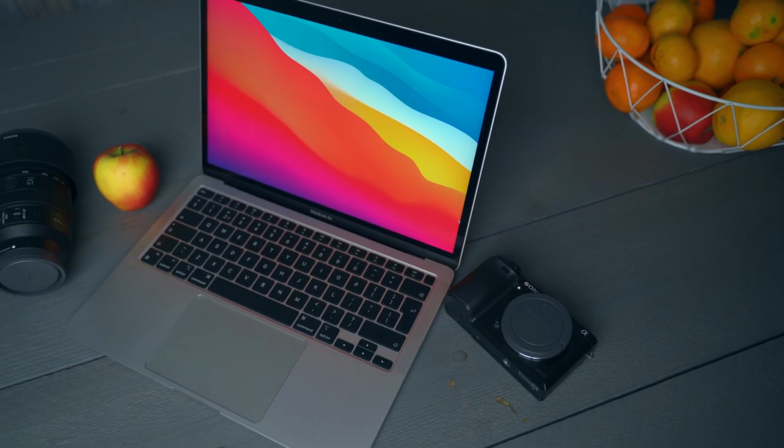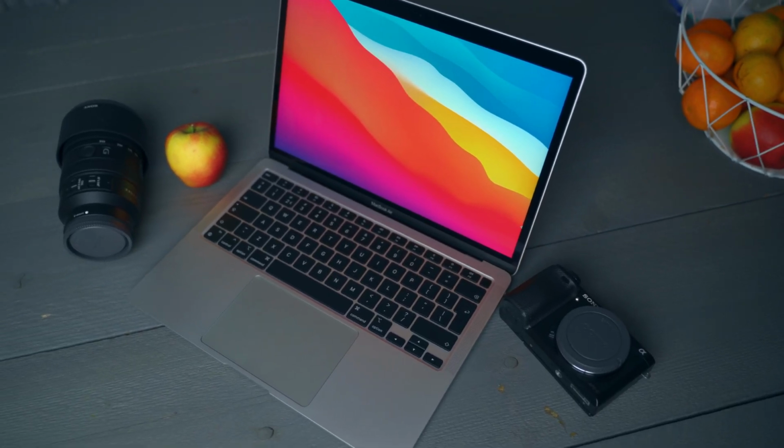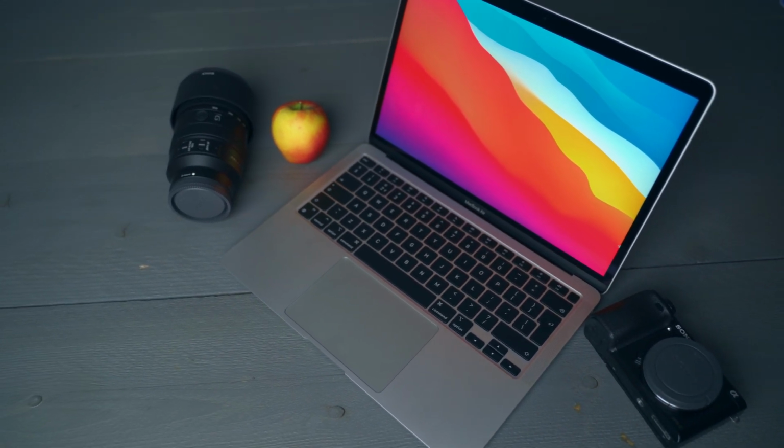Also, what I want to mention is that this M1 MacBook Air does not have a fan. And that is something that is really overlooked by a lot of people. They say, oh, it doesn't have a fan, it's great, it's silent. But the benefit of a silent device is more than just having a quiet workplace. It's that you can bring this everywhere that you want.